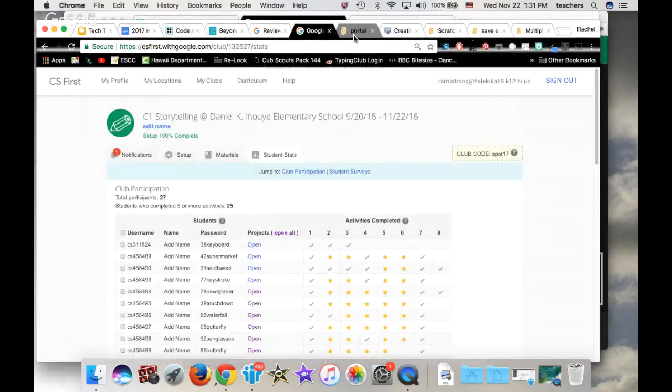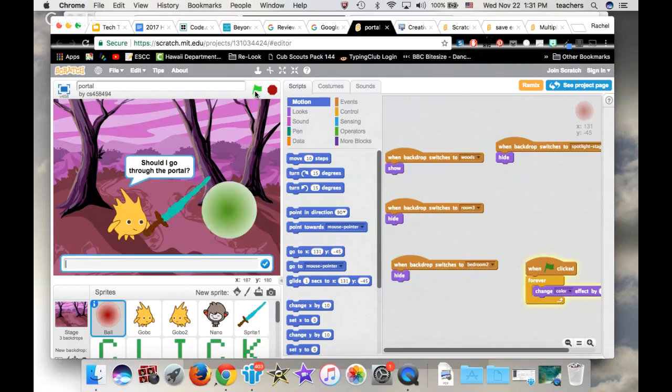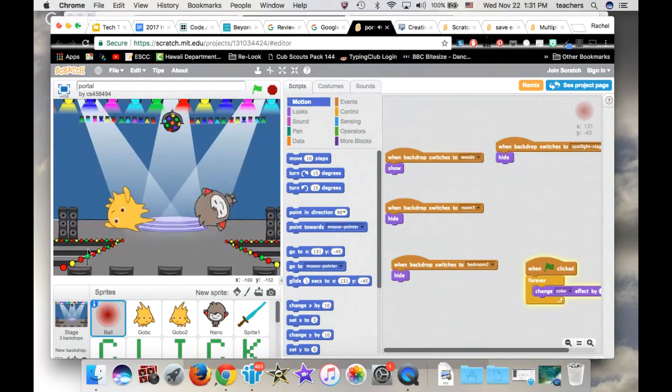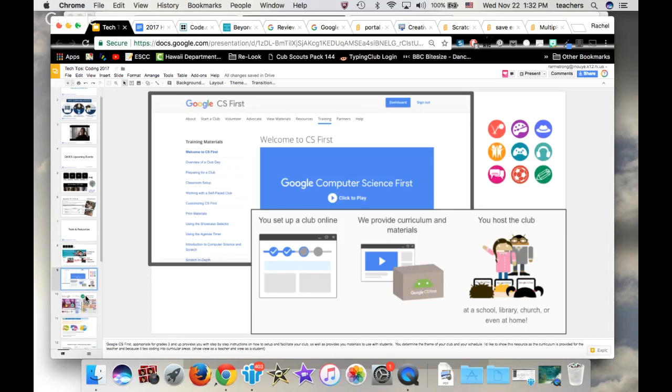So the view of what that looks like from activity 6 is, here's a student project. And again, it's an interactive story using conditions. If I click this, it says, should I go through the portal? And if the audience member says yes, then apparently a party goes on. Now let's try no. And something completely different happens, because of what the student programmed to happen here. It's giving the audience basically a choose your own adventure story. And the kids really enjoyed this lesson. So pretty neat stuff. And again, that is Google CS First, Computer Science First.